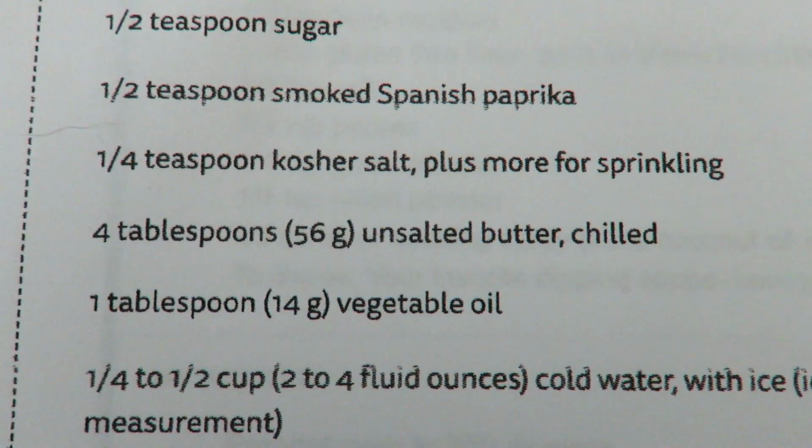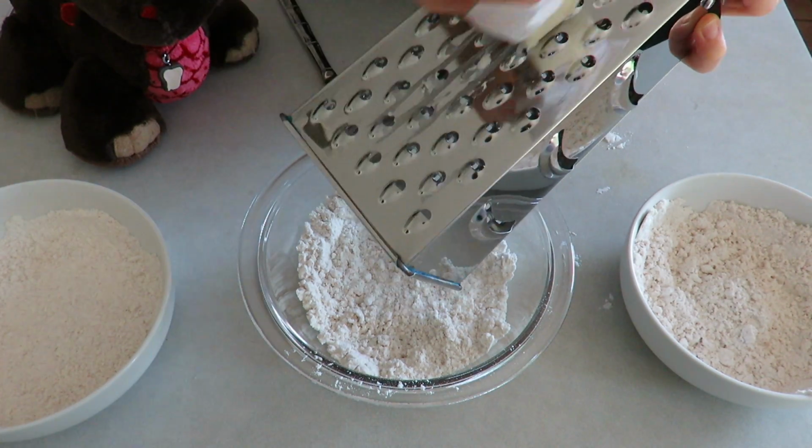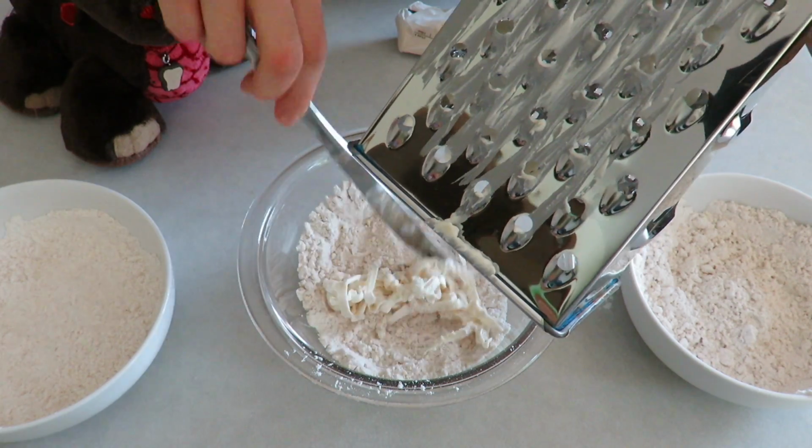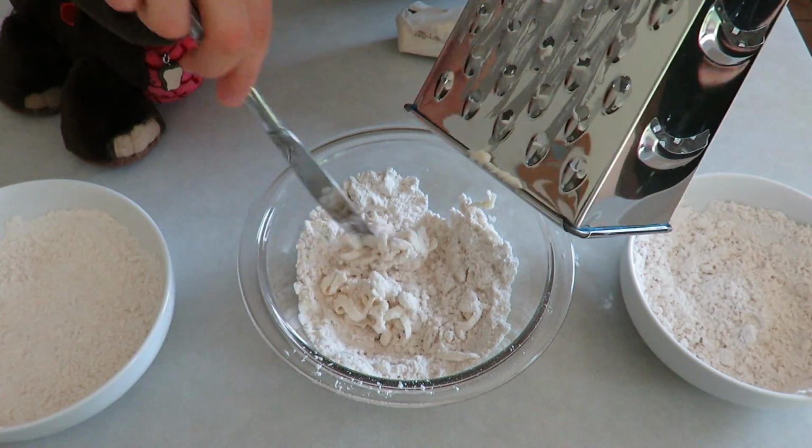So that will be 4 tablespoons of unsalted butter. I bet this wasn't something you were expecting to see when you woke up today. And of course, you wanna keep breaking it apart. You don't want the butter to really stick together.